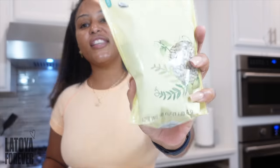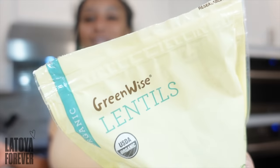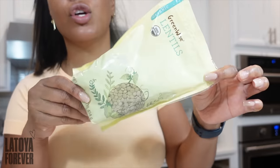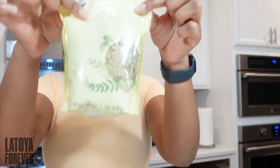Okay, moving on. These are the lentils right here that I use. I believe I picked them up from Whole Foods or Publix. It's by Greenwise, you guys. These lentils are organic. I used half of the bag already. All you need is half, unless you want to feed, what, 20 people? So we're going to cook half of the bag today. It doesn't look like much, but trust me, when I'm finished, you'll see. Your mama, your daddy, your cousins, your grandparents, you know what I'm saying? Everybody can come over for dinner off half of the bag.